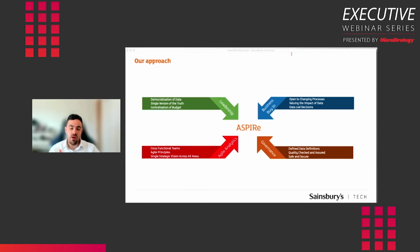A really important arm of what we're doing is to ensure that what we're doing is safe and secure. So the governance is a key factor in delivering this vision. So that rolls up in truly data-defined definitions. So we all wrap around what sales is and the definition of that, and we all agree to it, and we all know where it is and where we can get it. So we're using tools like Alation to catalog our data, for example.